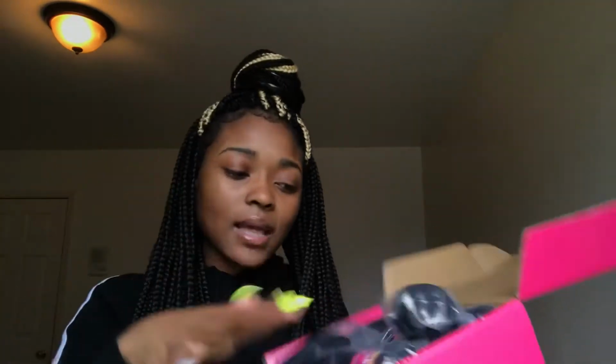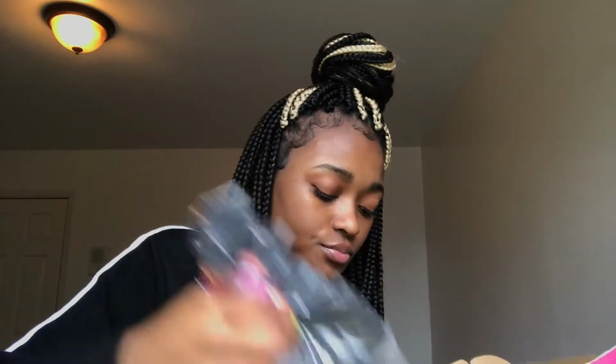So yeah, I love the pink, y'all. I never seen a box have pink on it. Like, yeah, I like that. My favorite color is pink, so I do like that. So these are the bundles and the frontal. And this the box just empty.